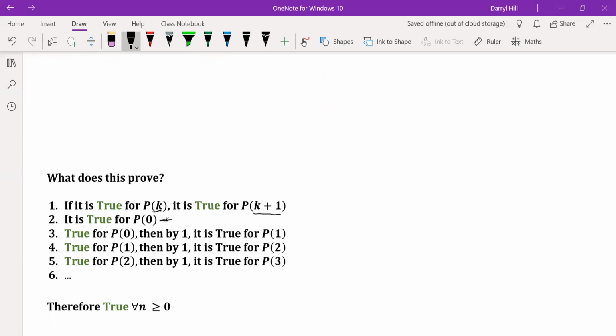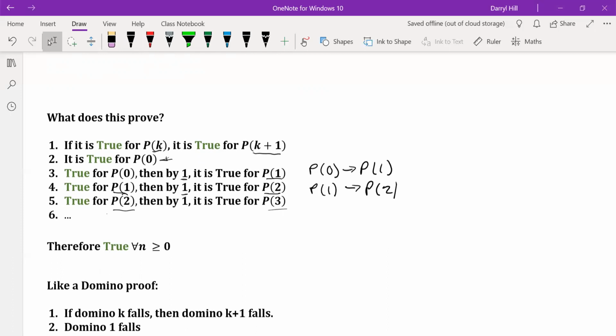So now we can say, well, it's true for P of zero, then by the inductive step, it is true for P of one, since we've shown that P of zero implies P of one. And if it's true for P of one, then it is true for P of two, because we've shown that P of one implies P of two. And if it's true for P of two, then it's also true for P of three, et cetera, et cetera. So we've, in essence, shown that it's true for all of them just by showing two things: this base case where we show P of zero, and what's called the inductive hypothesis.